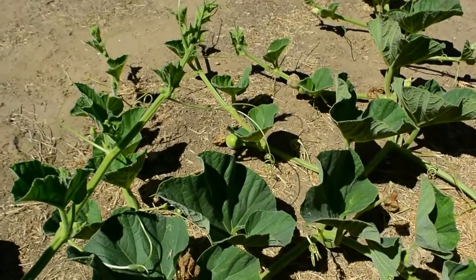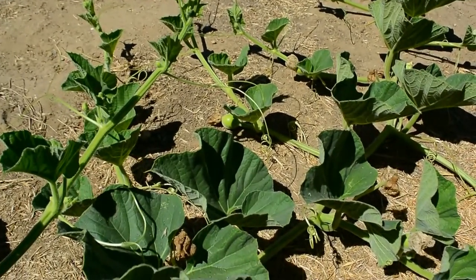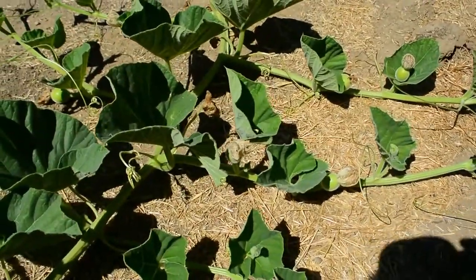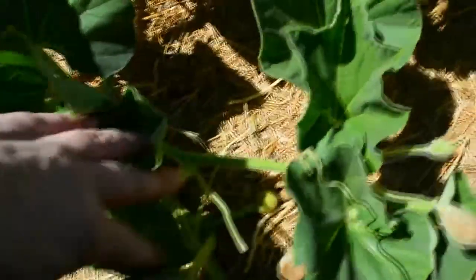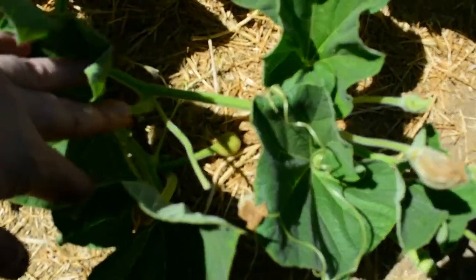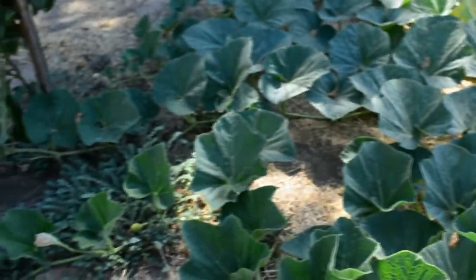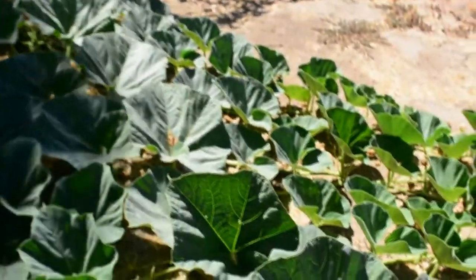More towards the end over here. Let's see, there's one there. There's 3 right there. There's another one. That one doesn't look like it's gonna make it, but I'll just leave it alone. So this plant, totally huge, first year that I've grown it. And I'm just gonna let it do its thing.